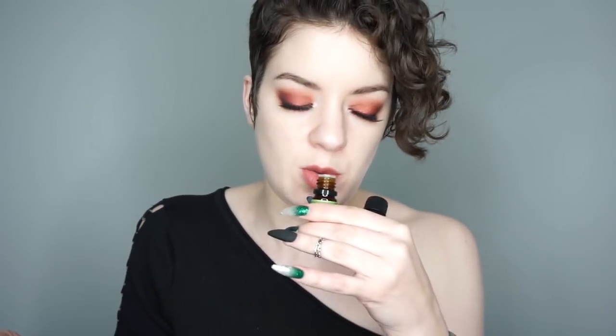I think this would be really good if you feel like you're getting sick, to burn it. But I think I'm gonna try another immunity blend at some point when we run out of this one, because I don't burn it all the time. It's very much more of a citrusy blend than some of the other immunity blends. So I think another one might be better for me.